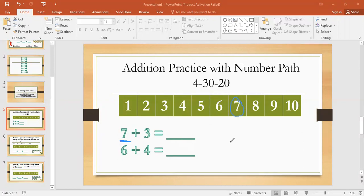All right, I need to add my second part. So how many spots am I going to jump? 3 spots. Great job. Remind me, guys, am I going to jump 3 spots to the left? No, why not? Please tell me why I do not go to the left. Good, because I am adding. When we do addition, we go to the right. When we do subtraction, we will go to the left. I may have said to the left, we are going to the right. So count with me as I jump 3 spots to the right.